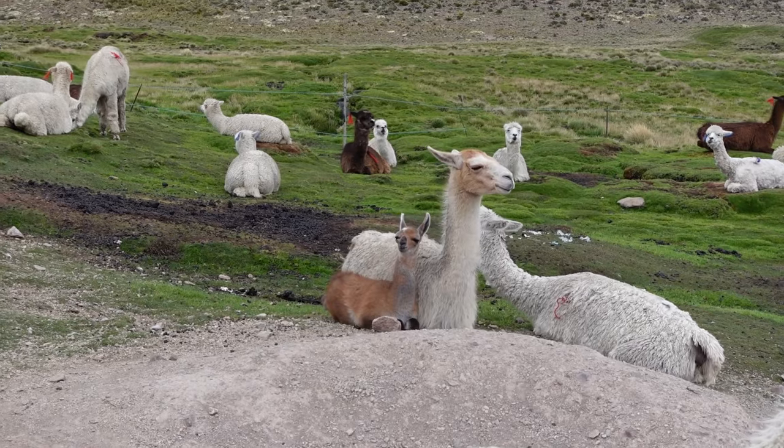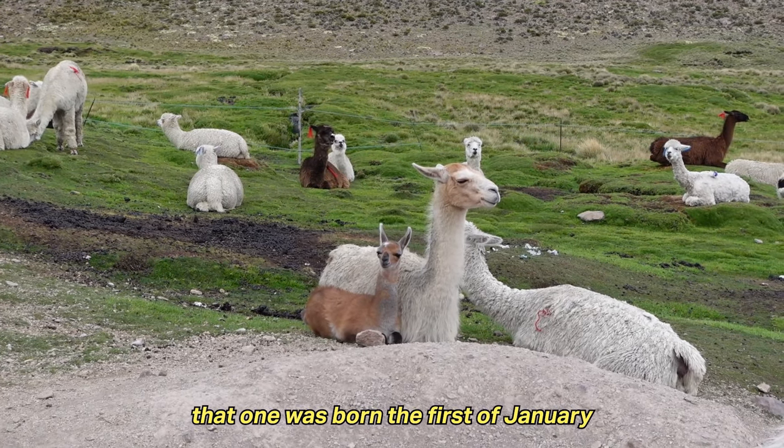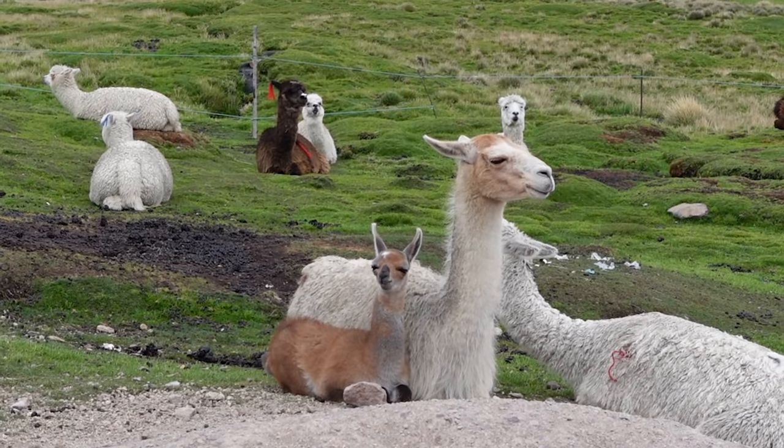Stopped because there's a bunch of llamas and alpacas here, and even vicuñas over there, and there's a baby one that's so cute. That was born on 1st January. Aww.